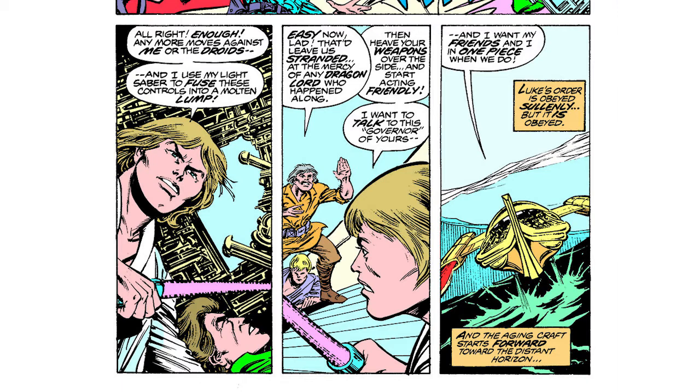Enough. Any more moves against me or the droids, and I use my lightsaber to fuse these controls into a molten lump. Hey, whoa, man. Yeah, that'll leave us stranded. Maybe at the mercy of any dragon lord who happened along. You maybe misunderstood the common idiom. Throw him out like chum. Feed him to the fishes. Feed him to the fishes and cut up his friends. That's where we come from. Heave your weapons over the side and start acting friendly. I want to talk to this governor of yours.